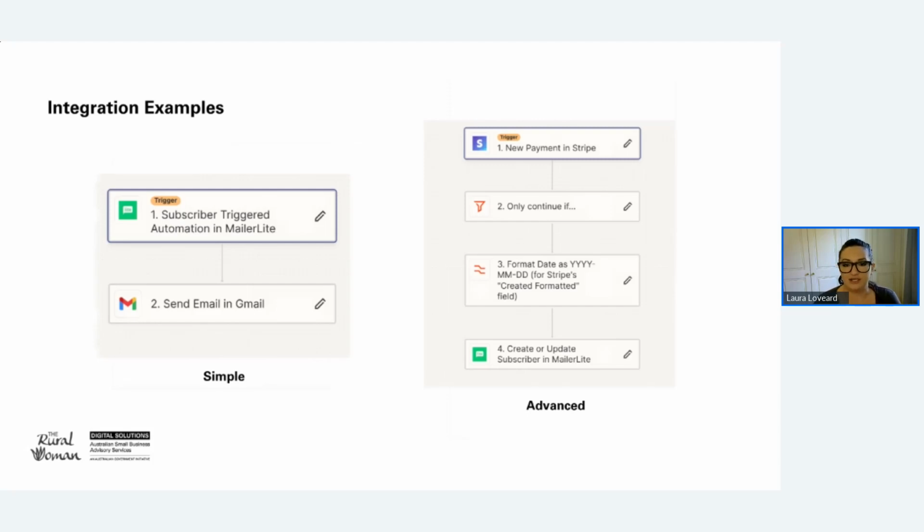So for example, if you get a new payment through, you could set it up so that you get an email to your inbox so that you can see someone's made a sale. You can then push that information over to your CRM so that you're creating a client card for every single person who purchases, or you're updating your client card with the most recent purchase history in there. And then you could add in different integrations with other software as well that you've got. So you could add it into your bookkeeping software.